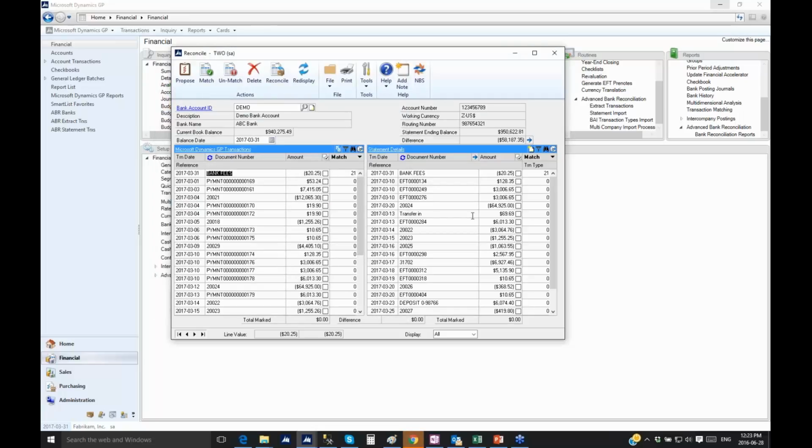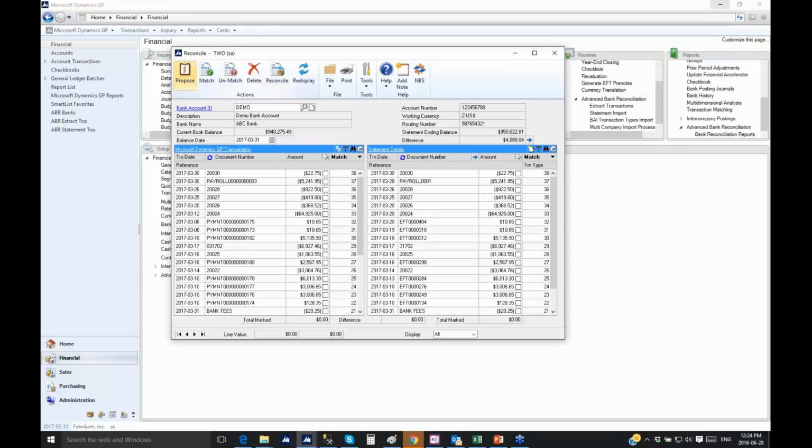Now the next logical step would be to ask our software to propose what transactions should be matched together. Based on matching rules that are defined during the implementation and the setup, we're going to let the software propose to us what should go together. In my demo data here, I have my system set up to match based on amounts and also based on document numbers or check numbers. So I'm going to go ahead and click propose, and you'll see that I've got a bunch of match numbers that have shown up now for all the elements that have been matched together.